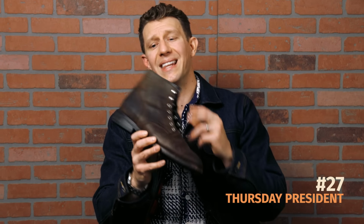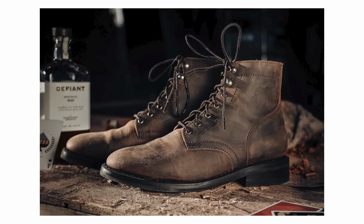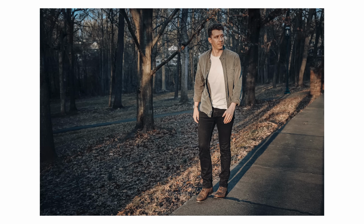After that, I got the Thursday President. So the Thursday President, very similar to one of my favorite boots. Oh, spoiler, the Thursday Captain, but it's a plain toe boot. It's a solid all around. Like you can wear this every single day. It is a great all day, everyday boot. The Thursday President, there it is.